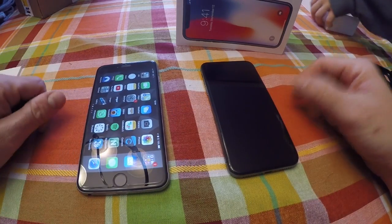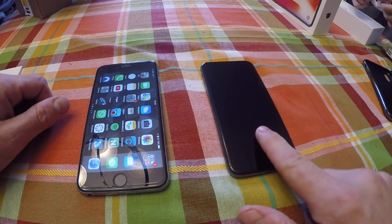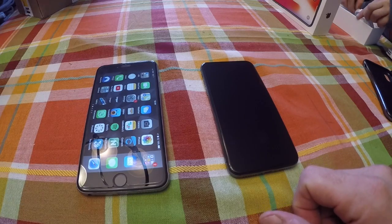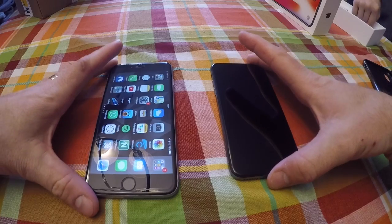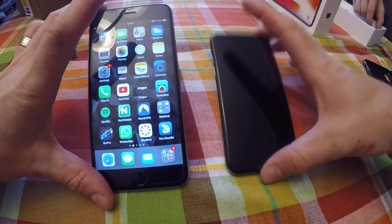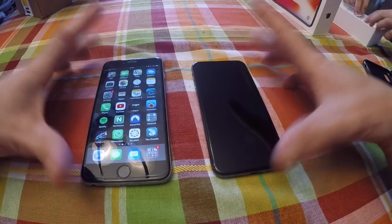All right, guys. Like I said, I just got the new iPhone 10. I'm currently using an iPhone 6S. I've had it since day one. It's going on about 2.5 years old. You can start to notice a little bit of a stutter every now and then. The battery life, I think, is starting to dwindle as well.